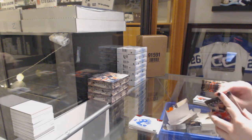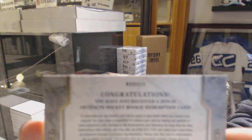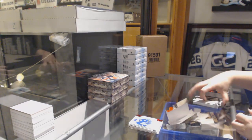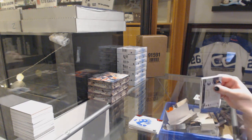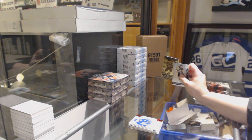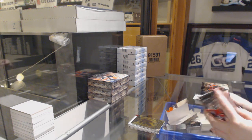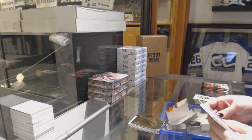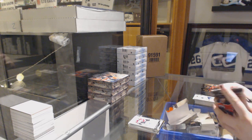Vancouver Canucks, Quinn Hughes. Rookie Redemption Wild Card, number 213. We'll random that off at the end of the break. We've got an Auto for the Boston Bruins, Brad Marchand. Numbered to 699, Mikko Rantanen for the Colorado Avalanche.